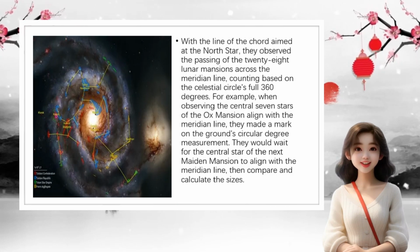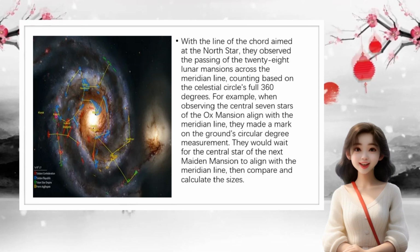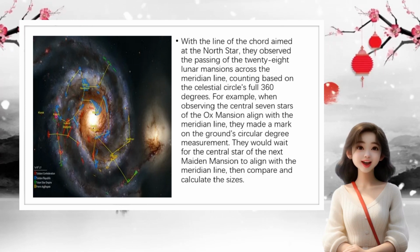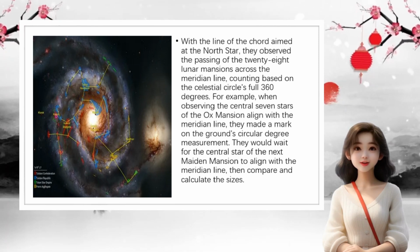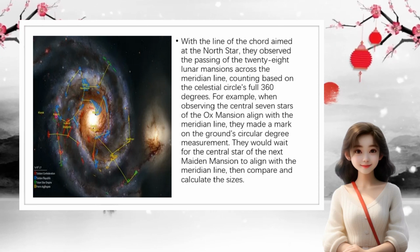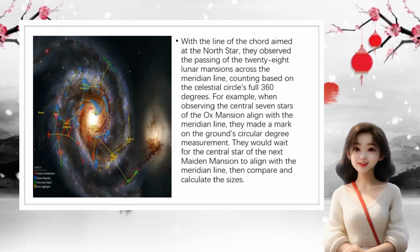With the line of the cord aimed at the North Star, they observed the passing of the 28 lunar mansions across the meridian line, counting based on the celestial sphere's full 360 degrees. For example, when observing the central star of the Ox mansion aligned with the meridian line, they made a mark on the circular degree measurement. They would wait for the central star of the next Maiden mansion to align with the meridian line, then compare and calculate the sizes.